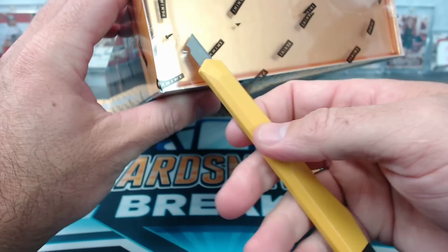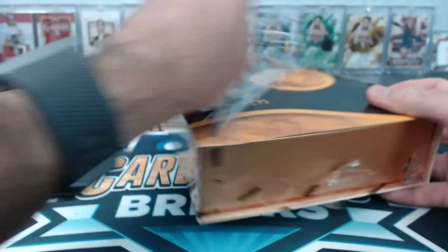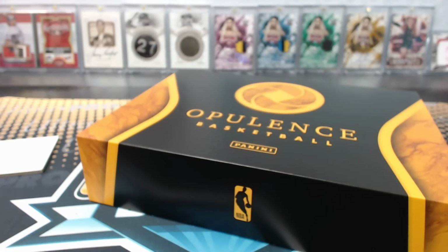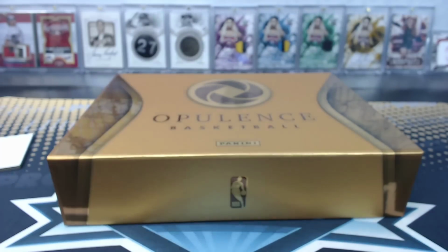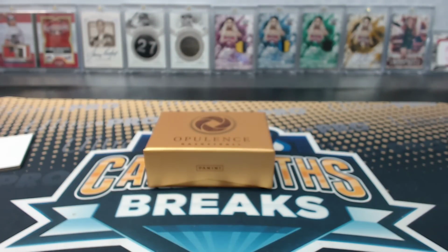Yeah, the USA card has the... It's like the old Gold Standard. Gold Standard football used to have those 14-karat gold disc things. 2011. You guys remember 2011 Gold Standard football? It was so fun. We used to do that all the time back in my early days of breaks. It was one of our favorite products. Little gold discs.